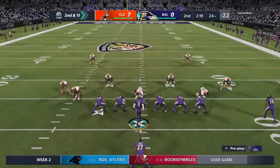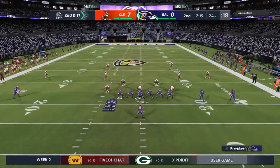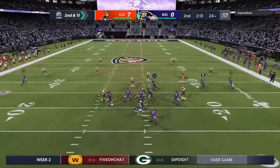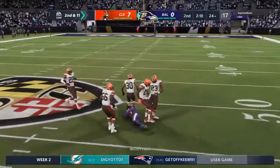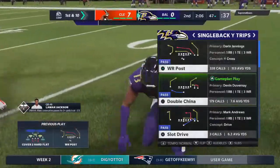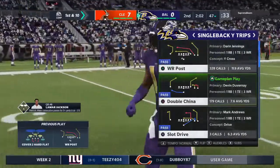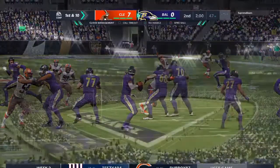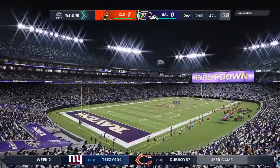A loss of a yard there to start out. That leads to a 2nd and 11. Here's Jackson. And oh, look at that, a diving catch. A pickup of 24, and that's where the play began, the 24-yard line. 1st and 10. That's 2 minutes on the clock, 2nd quarter, 7-0 ball game.